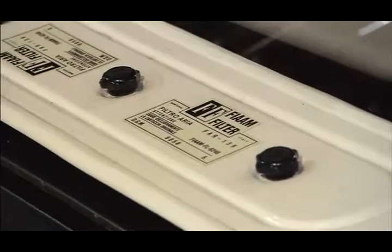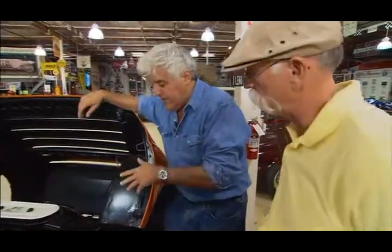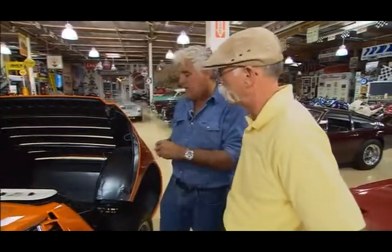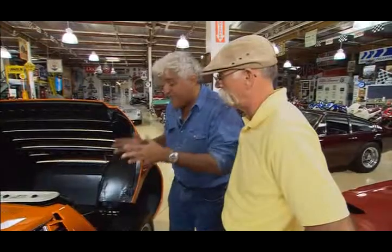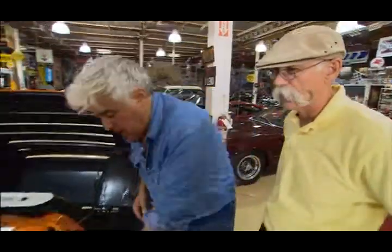Two valves per cylinder, 375 horsepower. The engine oil and the transmission oil is shared. They're the same. So consequently, your oil gets chewed up fairly quickly. So you want to change your oil fairly regularly. They made the Miura SV, which had a separate sump and a separate transmission for the oil.